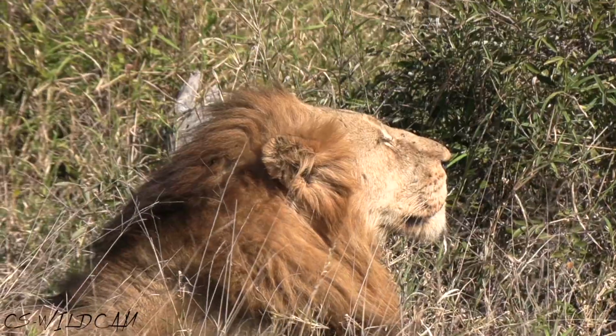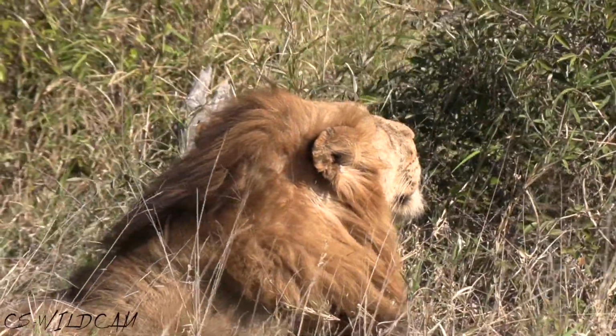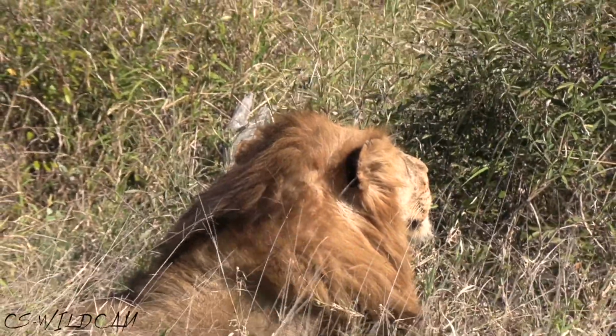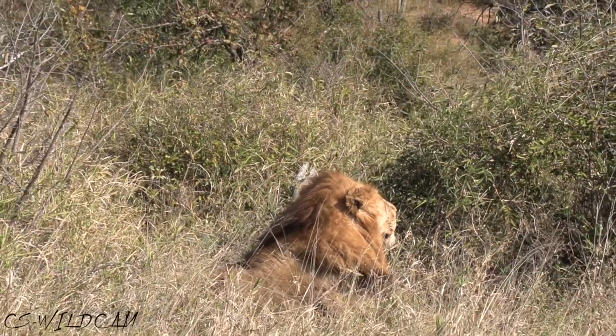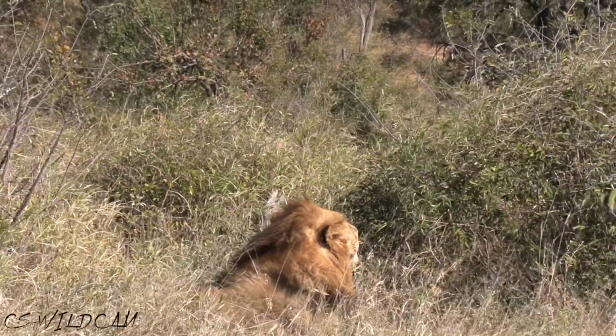Waiting to see if he gets up and moves a bit further. This is after all quite a comfy spot, sort of down in some thick grass between some raisin bush to avoid the winds, and then he gets baked by the sun a little bit, so who knows, maybe they'll stay right here for the day.